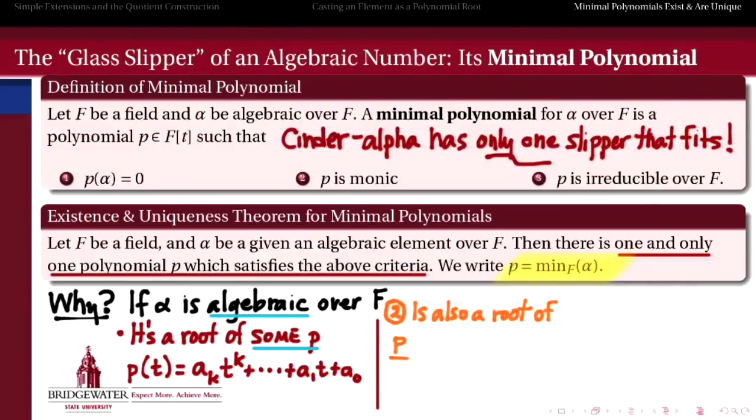The second step is, if that polynomial is not monic, we can just divide by its leading coefficient and get a new polynomial of which alpha is still a root. So at this point, we've satisfied condition 1, and we've satisfied condition 2. So now it's really only the irreducibility that we're interested in. Why should an irreducible polynomial exist of which alpha is a root?